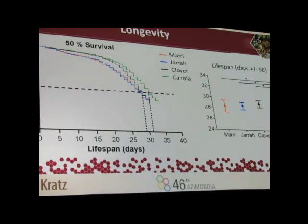And I completely understand why someone would ask the question, but what we actually know is that in a field experiment where bees are actually foraging, we have much more stresses on the bees. So my prediction is that in a natural environment, we would actually see much larger differences to what we see in controlled environments in the lab.